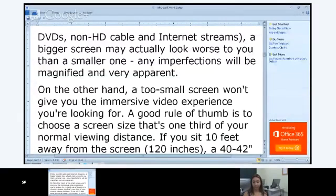Like DVDs, non-HD cable and internet streams. A bigger screen may actually look worse to you than a smaller one, and imperfections will be magnified and very apparent. Okay, and I'll get you to stop there, thanks.